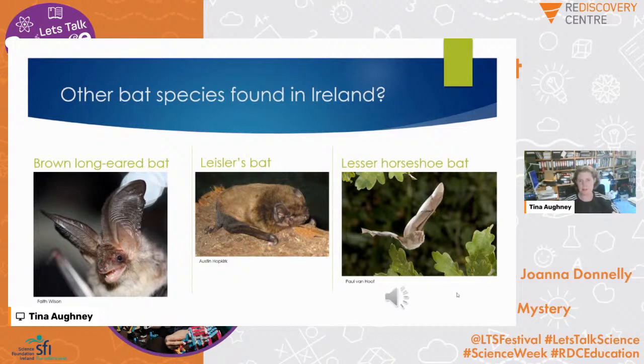Now our final resident bat species is the lesser horseshoe bat. This is a very special bat. This is our most protected bat species. It's only found in the west of Ireland in County Mayo, Galway, Clare, Cork, Limerick and Kerry, with County Clare and County Kerry being the two stronghold populations for this particular species.